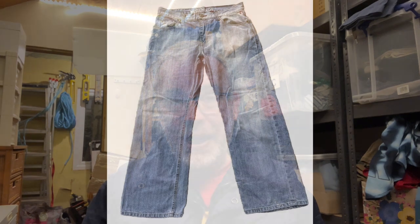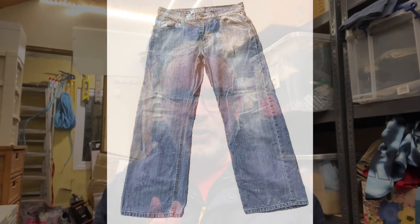Right, last product. And this is take 3 for that last product. A pair of Mish Mash jeans. Now this is a brand that I haven't really sold before, but I came across them and they were £1.50, so I was going to give it a go. I've heard of them before, but I wasn't really aware as to whether they were still considered a decent brand. So I did a bit of Google research on the comps.